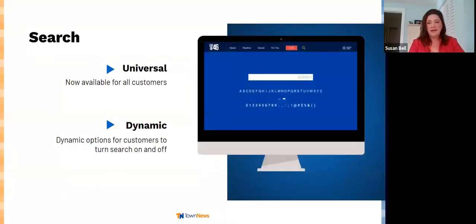The other design change, and like I said, all of these things are optional. You can use them or you don't have to, but search was previously limited to the capabilities of your video management provider. It was requiring an API key and password to activate search on our platforms. So we developed a universal search option for all customers, regardless of who your VMS provider is. This is powered through the Blocks search engine. This will be added to your apps during our setup calls that we have.